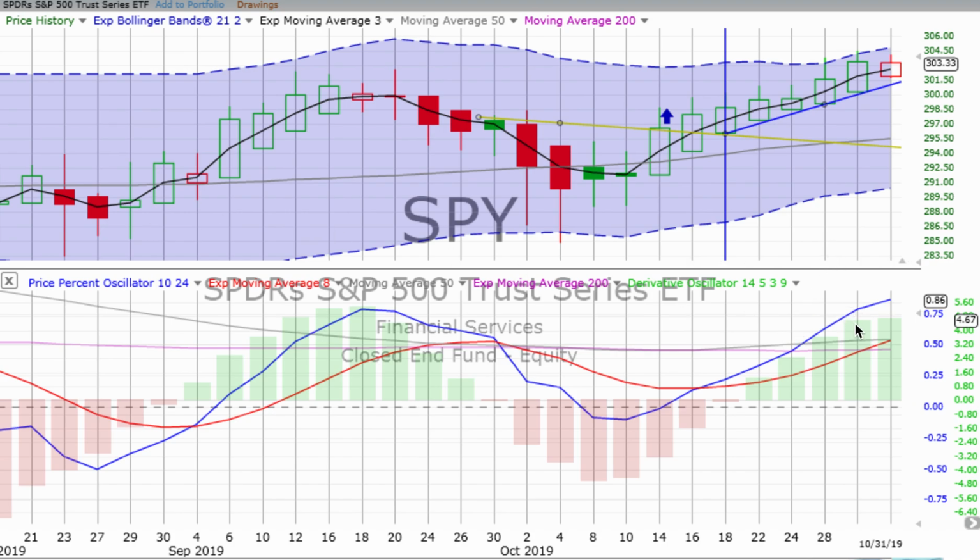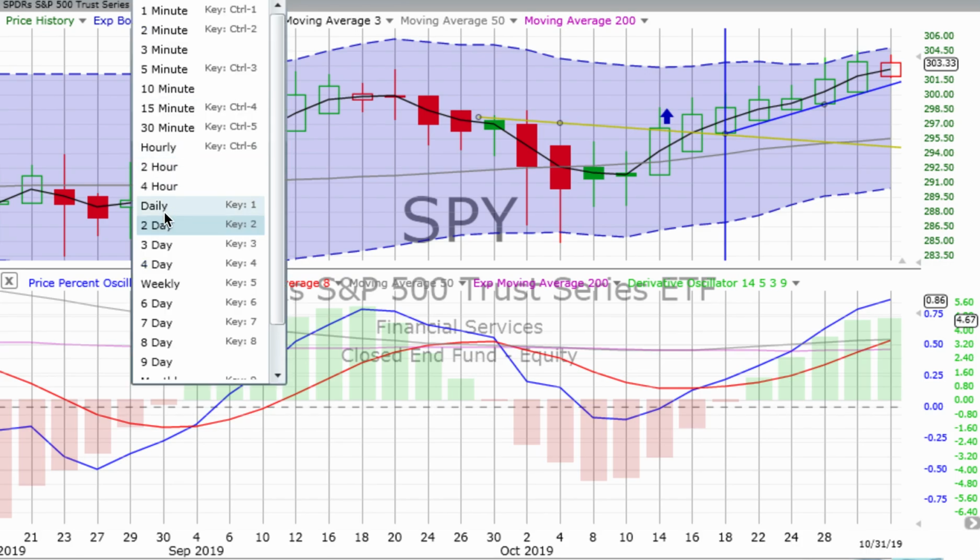What do we see on the 2-day chart? This 2-day candle just represents Thursday. It's an open box red candle, which means basically a slowing down of up movement. And like I told you, the chart's backed up a little bit, 0.27% for the day. You would expect that kind of candle. Price is still above the 2-day chart. And we see the derivative oscillator still gaining momentum. Price percent oscillator still heading up.